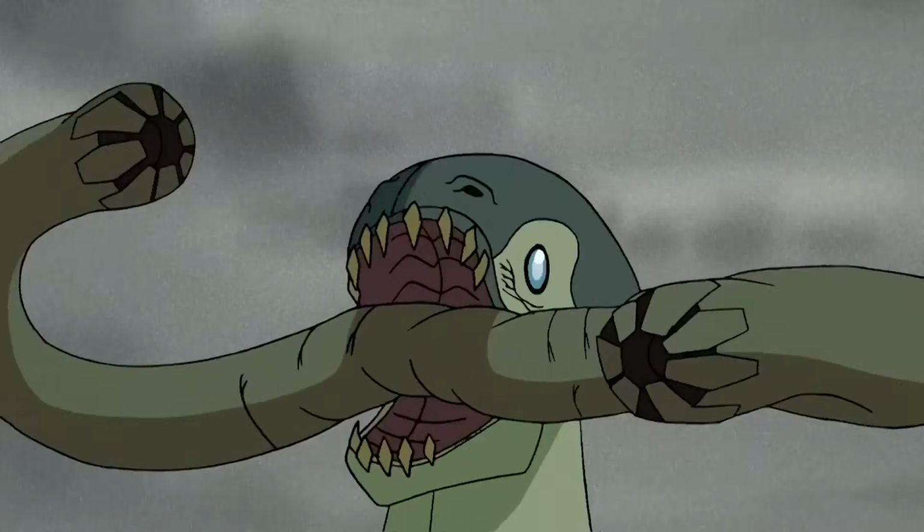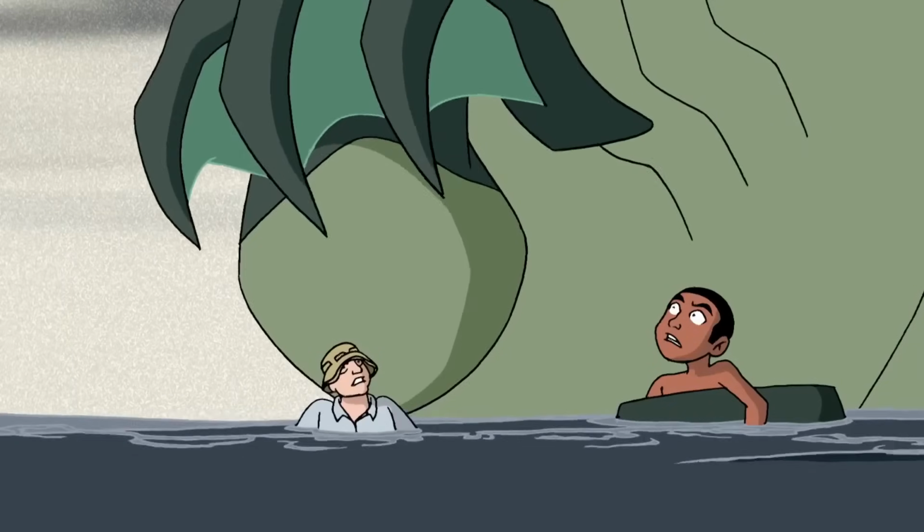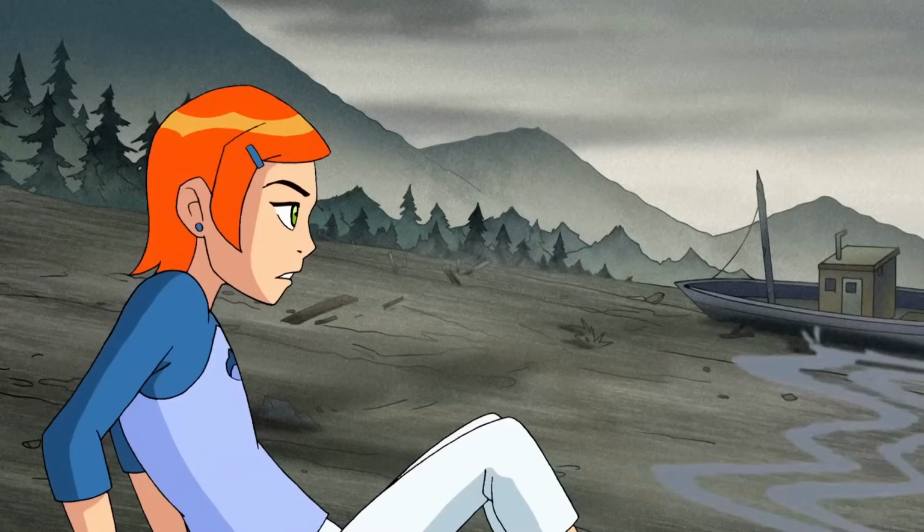As the Kraken attacks, Ben tries to transform into Ripjaws but ends up as XLR-8. Using his speed, he rescues Gwen and others from the water.